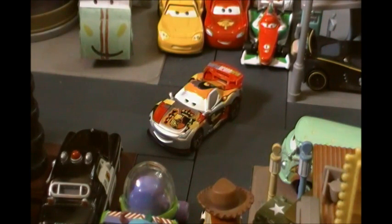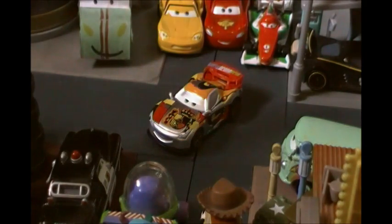So Miguel Camino, in the movie, he was in all 3 races. He got blown up in the first race. Then he crashed into Shu Todoroki in the second race. And then Max Schnell crashed into him. And he was also in the third race. And the Radiator Springs Grand Prix race as well. So, let's start on his 360.